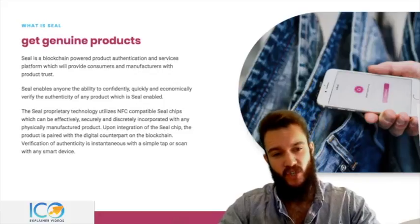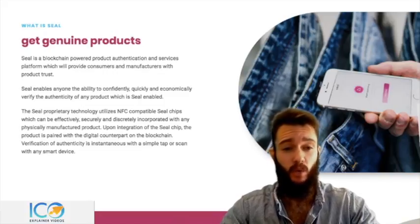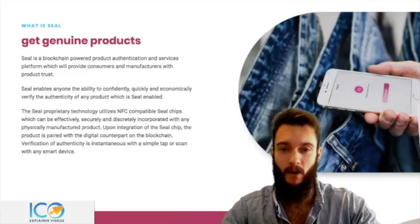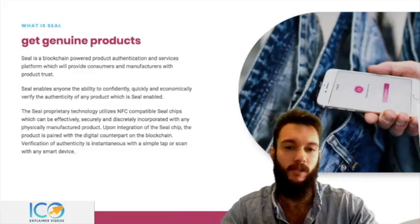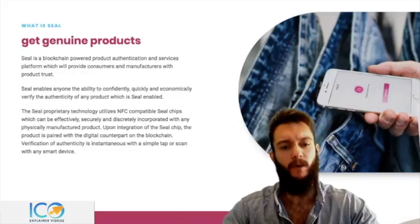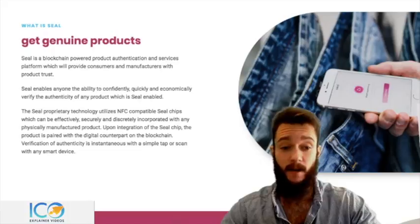But first, having a look a little bit deeper, SEAL is a blockchain-powered product authentication and services platform which will provide consumers and manufacturers with product trust. SEAL enables the ability to confidently, quickly, and economically verify the authenticity of any product which is SEAL enabled. The SEAL proprietary technology uses NFC compatible SEAL chips. If you guys know what amiibos are, an amiibo has a near field communication chip in its base that communicates with the Nintendo gaming console. So it's a near field communication chip, NFC, which can be effectively, securely, and discreetly incorporated with any physically manufactured product. Upon integration of the SEAL chip, the product is paired with the digital counterpart on the blockchain. Verification of authenticity is instantaneous with a simple tap or scan with any smart device.